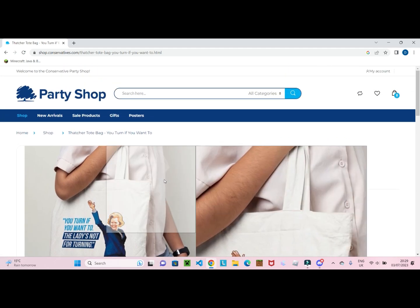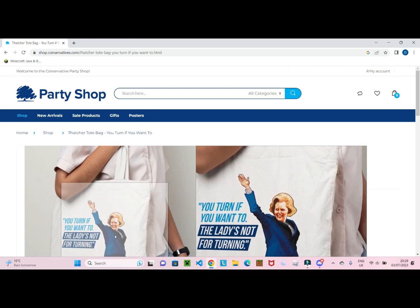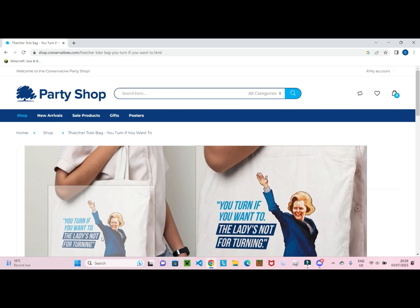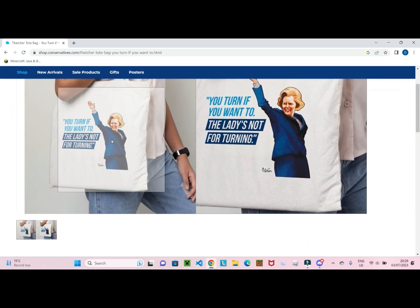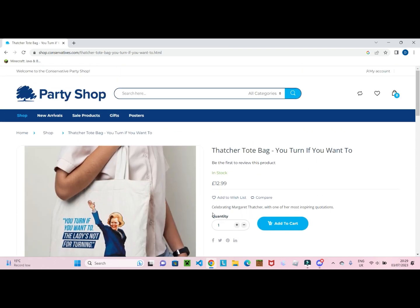Would you buy this? I'm intrigued. Would my audience buy this? Would you get this, guys? I mean, it has got Thatcher on it. So if you like Thatcher, then you can buy it. Celebrating Margaret Thatcher.